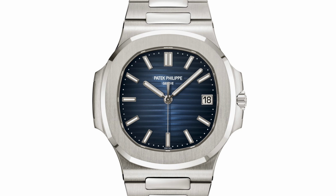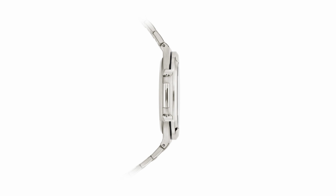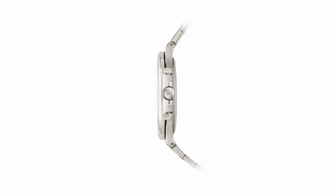Because I am an advocate that says that the Nautilus in 40 millimeter is the perfect size watch. I think it is the best oversized watch, period. The only thing that happens is that sometimes when watches are too thin, a little bit of millimeter will help the case feel a little bit larger.